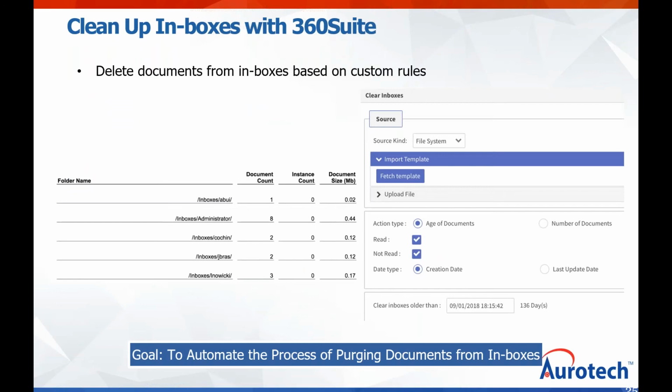Sure. In fact, I think the cleaning of inboxes is important, especially because we are upgrading to 4.2, and as you know, within your Business Objects environments too, when you do the upgrade, cleaning house is such an important task. 360 has really given us a good vision in terms of what people have in their inboxes. You can imagine we have about 8,000 users, so it's impossible for us to go through each inbox.